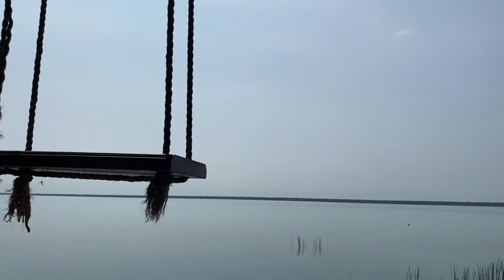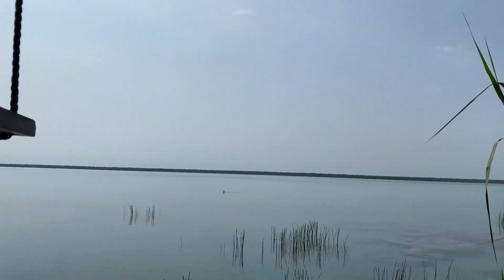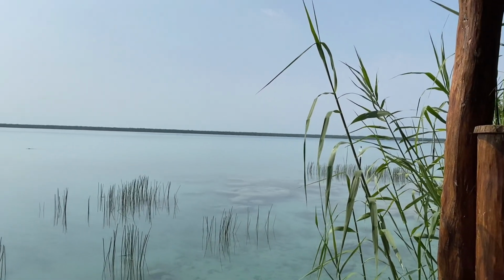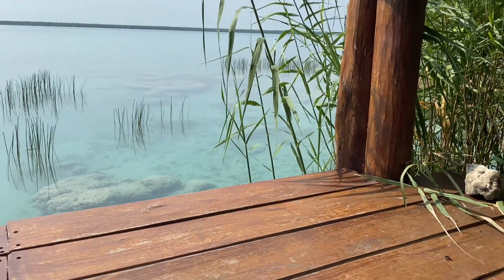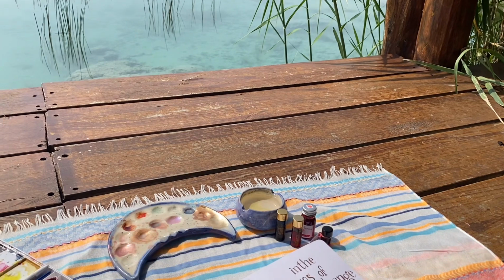Now this is the part where I was able to capture all of the amazing sounds that surrounded me as I was painting. It was one of the most relaxing experiences of my life, and I hope that you get to sense it as well.